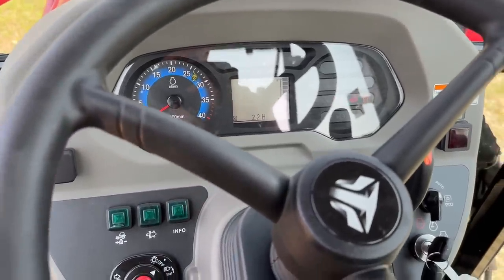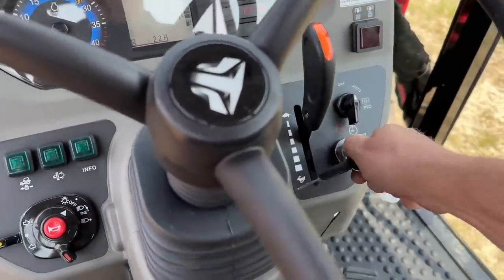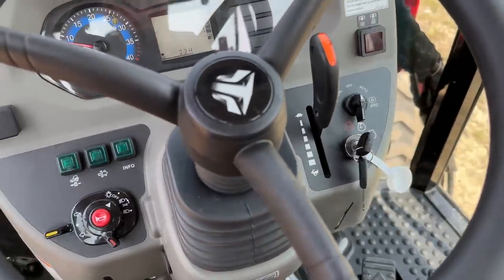2.2 hours. Nice. She's brand new. Sounds so good. Smells like a new tractor. Let's get heading on up. Raise that up. We'll head on up and we'll start doing some mowing.